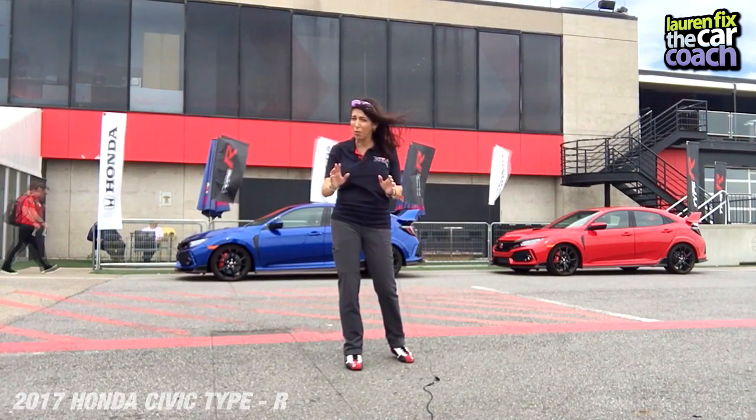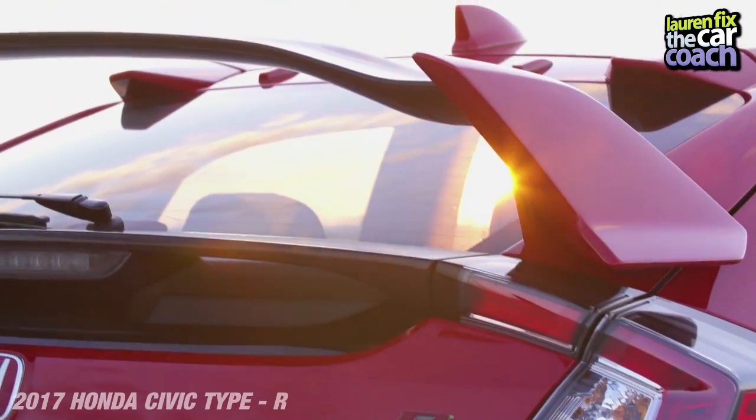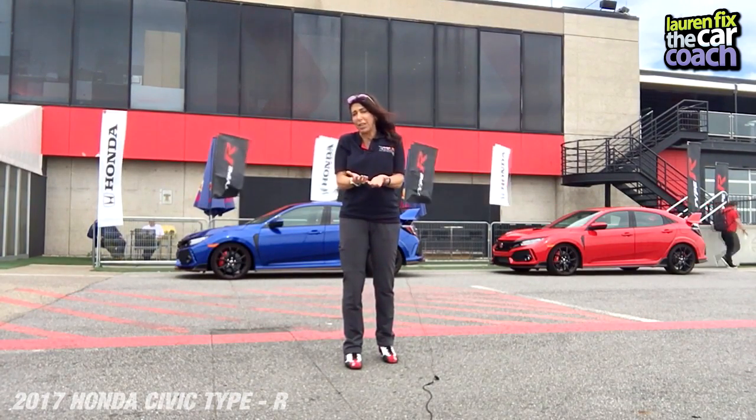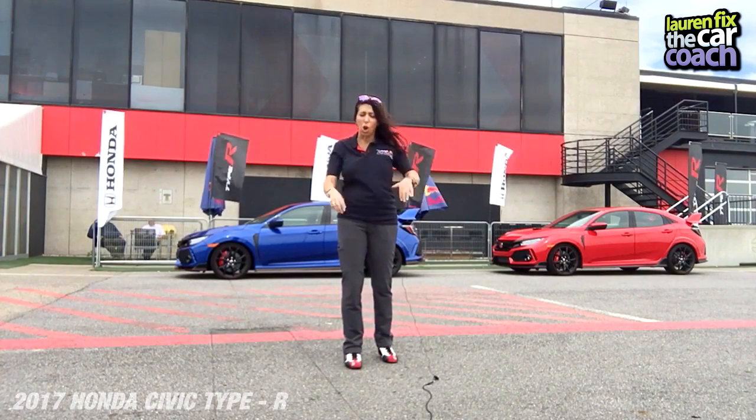And I don't say that too often about car manufacturers, but they really checked all the lists. I mean, you think, I want an affordable car, I want something I can race, something I can drive on the street, something that's fun, I can get people in the back seat. They just did it. So if you're looking for more information on this car, there's all the details down below.